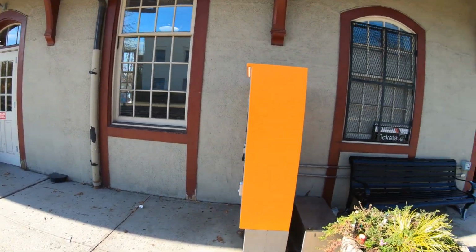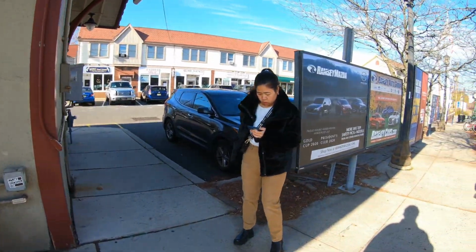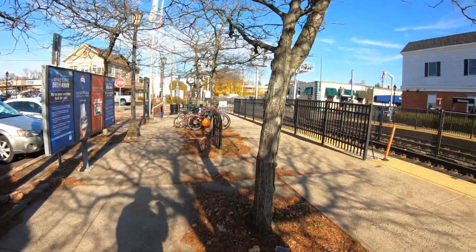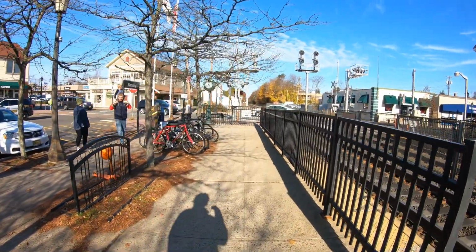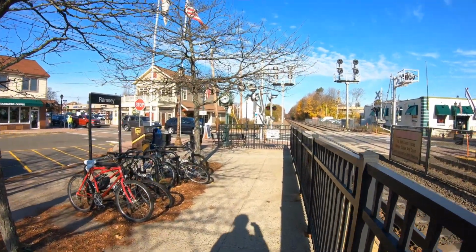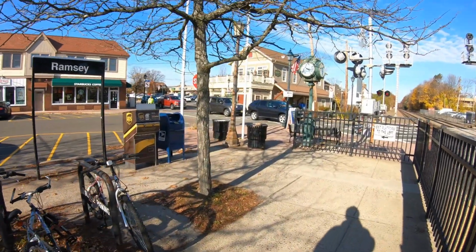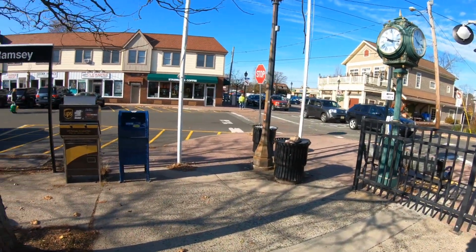It looks like the waiting room's open. It's local. That means we're stopping everywhere local. And they have a bike rack here at the northern end of the station. And here comes a train. That clock looks correct. It is about 10:15 on a Sunday morning, mid-November.